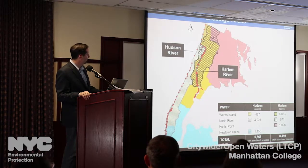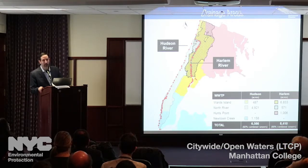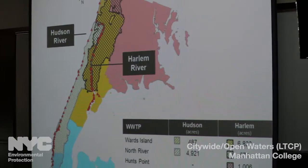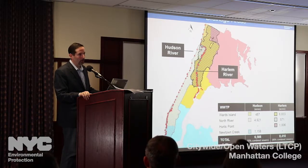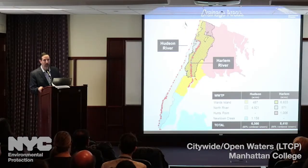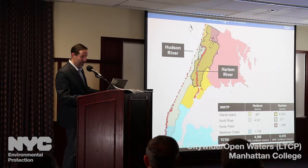So you can see Ward Island's the primary contributor to the Harlem River, with a little bit from North River and a little more from Hunts Point. In terms of the Hudson River, North River is the primary contributor to that. So the drainage areas that contribute are those. So we look at those treatment plants, and that's how our models are set up. And these areas are primarily combined systems, 83 to 90%. And some of the separate areas are more direct drainage.